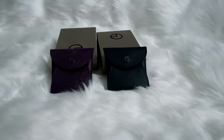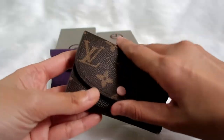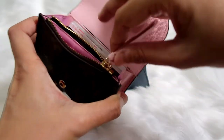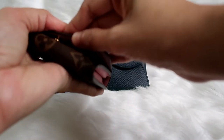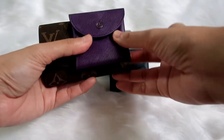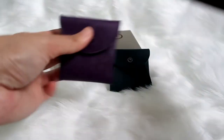Let me compare it with this one, because recently I've been using, I think this is a Rosalie or Emily wallet from Louis Vuitton. It normally has this coin pouch thing, but I don't want to put coins here because it will bulk up, especially if you have bills or cards. So what I do is I carry this and I carry my purple Goldlion pouch. For size reference, it looks like this, and it's really nice. So I just bring this too when I go out, and that's about it.